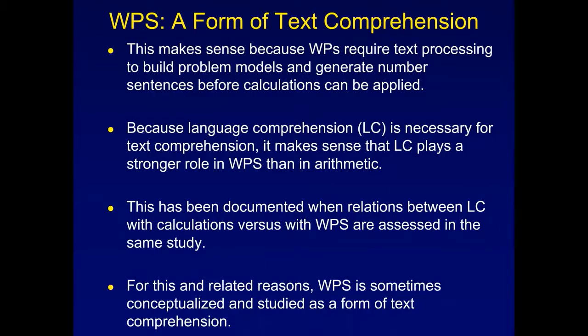And this has in fact been shown when studies assess, in the same study, the relation between language comprehension versus calculations versus word problem solving. So for this and for related reasons, word problem solving is sometimes conceptualized and studied as a form of text comprehension.